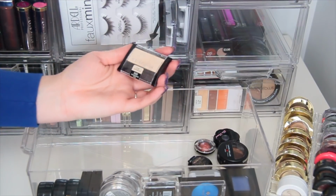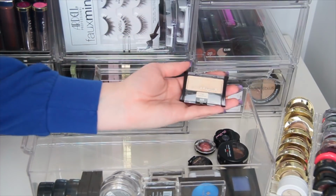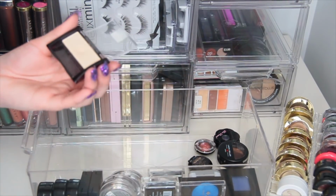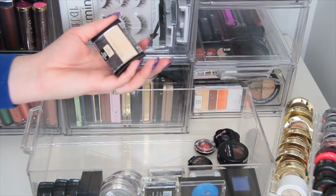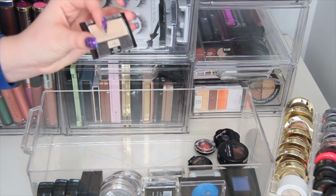The first one I have is this Maybelline Champagne Fizz eyeshadow. Now this one, I don't know if I have the heart to get rid of, because I've just had it for so long and it's what started my whole makeup thing. So I think I'm going to hold on to this one just for memory purposes.